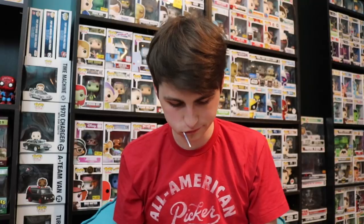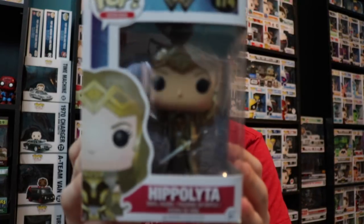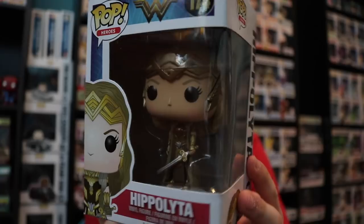Now this next one that we have here is from Wonder Woman. And this is pretty cool too. This one is Hippolyta, I think it is. This one's really cool as well. I like the crown she's got on here.